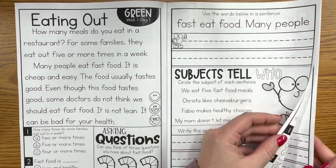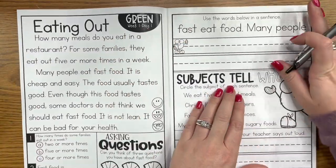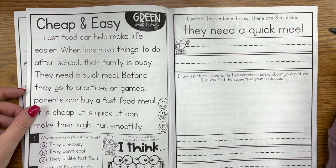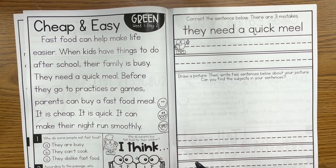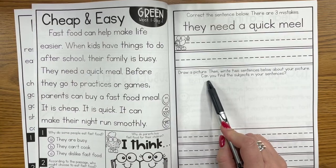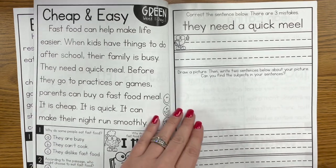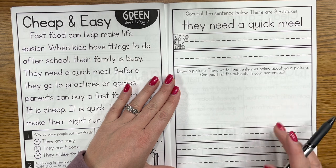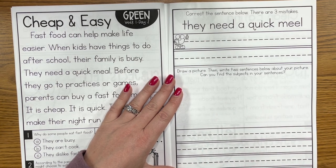On day 2, instead of a mixed up sentence, they will circle 3 mistakes or 4 mistakes, depending on the week or what that sentence happens to be. And then I let them draw a picture of usually whatever they want. The only catch is that whatever our grammar skill was the day before, I ask them to apply it to their writing. So if we were talking about subjects, you can write about whatever you want and draw a picture about whatever you want, but I'm going to ask you to find the subjects in your writing after you're done.